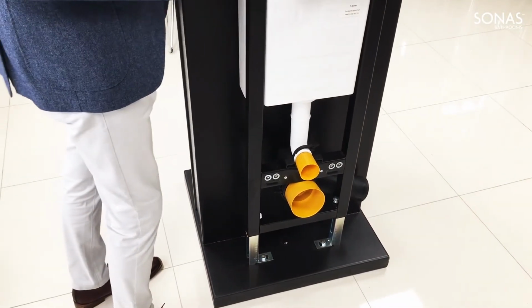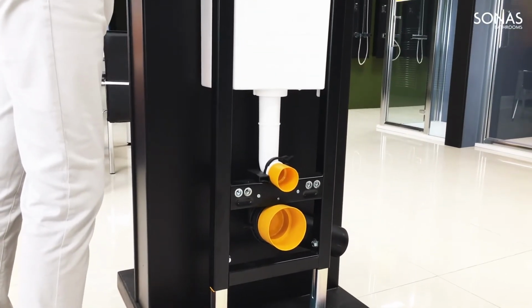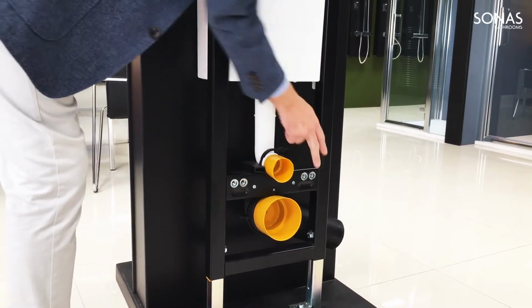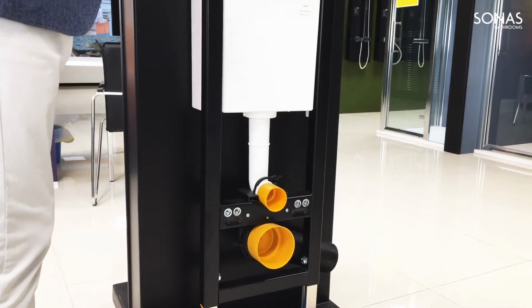So this goes in at first fix stage. It goes into the void or the cavity that you have. You'll then slab with plaster, you'll then tile, and then you'll have supporting rods which go in, and you'll notice that there are 2 positions on either side. Depending on the pan, there are different positions on the back of the pan, so these are made to be kind of flexible.